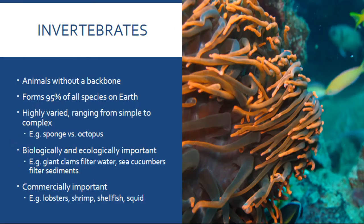So what are invertebrates? Invertebrates are animals that do not have a backbone, so they don't have a spine, a skeletal structure or anything like that. They might have an exoskeleton or maybe a hard shell, but they definitely don't have a spine like we do. Invertebrates form 95% of all species on Earth. That includes your terrestrial examples, like insects, and there are a lot of insects in the world, so the invertebrates are quite a large group.